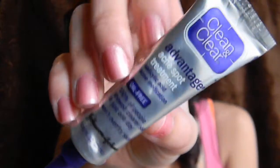So now that I'm kind of mellowed out and everything's kind of gone my way a little bit, my skin's really cleared up, and I've been using some products to help it. And the first thing I want to talk about is a spot treatment. This is the Clean and Clear Advantage Acne Control Spot Treatment.